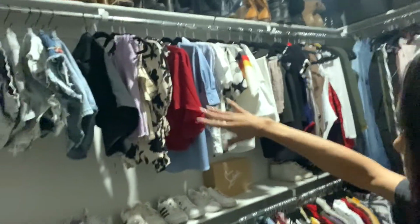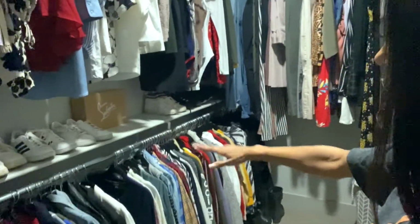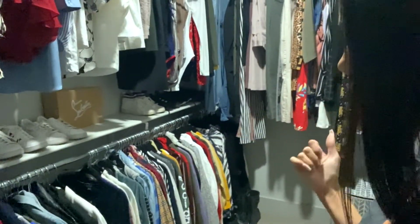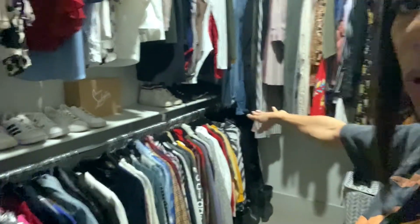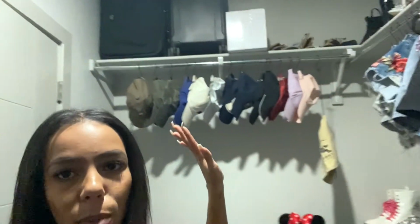Skirts and stuff, short sleeve tops, body suits over there, and then I have all of my jackets, cardigans, long sleeve shirts, sweaters, and pullovers all the way over there. And then on this side, I have all of my hats hanging with these hooks. Just my suitcases, and then the box for my watch winder.